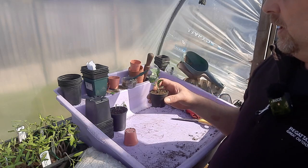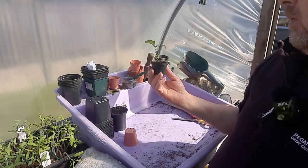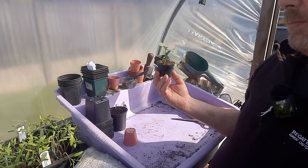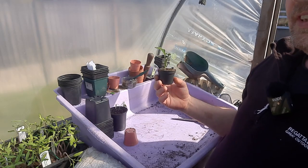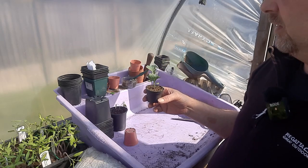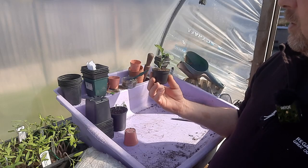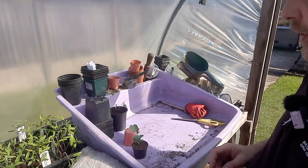There's no rush, because they're over a month old, these, so by the time these get planted out, they've had nearly 40, 50 days here. So they've only got the same again to do and they're finished, so roughly about 80 to 100 days from sowing to harvesting. So I'll just show you what I do with drinking straws.